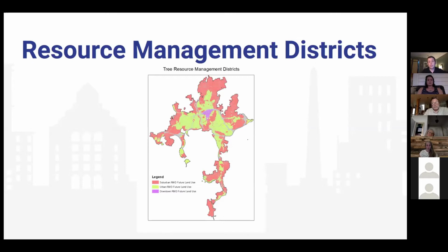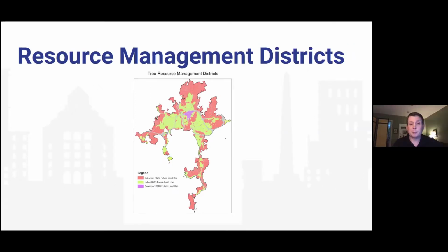So the first of those things that I mentioned was a resource management district. And what we have done, we are proposing resource management districts based on the future land use categories that were identified in the Living Asheville Comprehensive Plan that I referenced earlier in the presentation. And I'll blow this up a little.